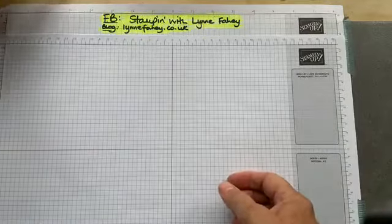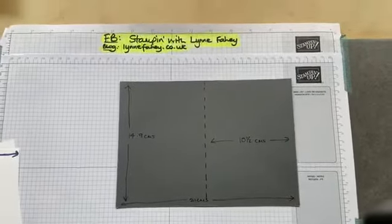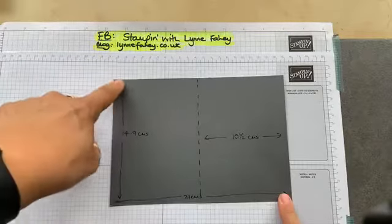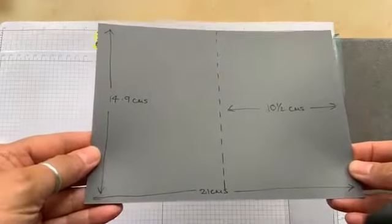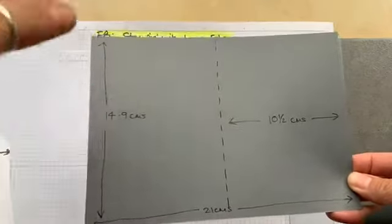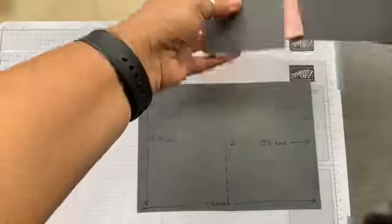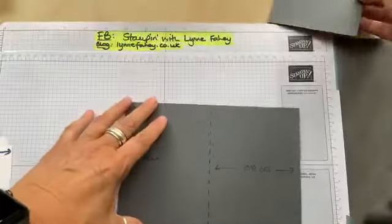So what I've done in true Lynne style is, this is the base. It is half of an A4 sheet of card, scored at 10.5. It's already 21 centimetres wide, and I've cut it here at 14.9 centimetres. Can you see that? And this is in Basic Grey cardstock. So you get 2 out of a whole sheet of cardstock. That's just my base, so that when you fold it up, you end up with a card like this. Fold it in half, put that to one side.